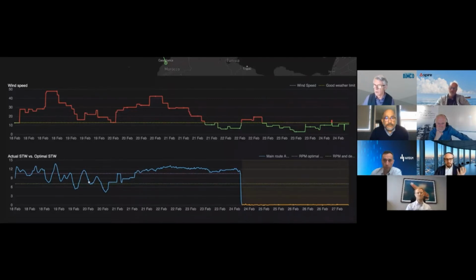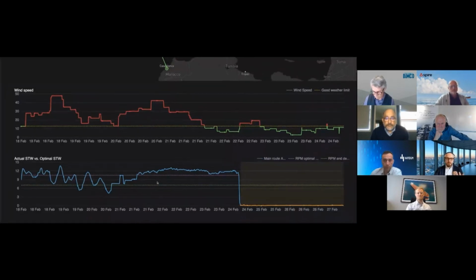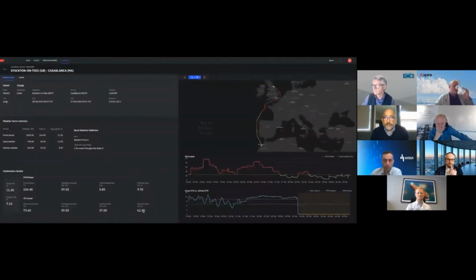The green line actually shows us the impact of the anchorage time, because we are all familiar that the anchorage time might bring a lot of inefficiency. The algorithm automatically calculates the impact of the anchorage time, and the green line is actually the optimal speed necessary to reach the point of destination on time. Basically, within this particular voyage, it was 62% of inefficiency.